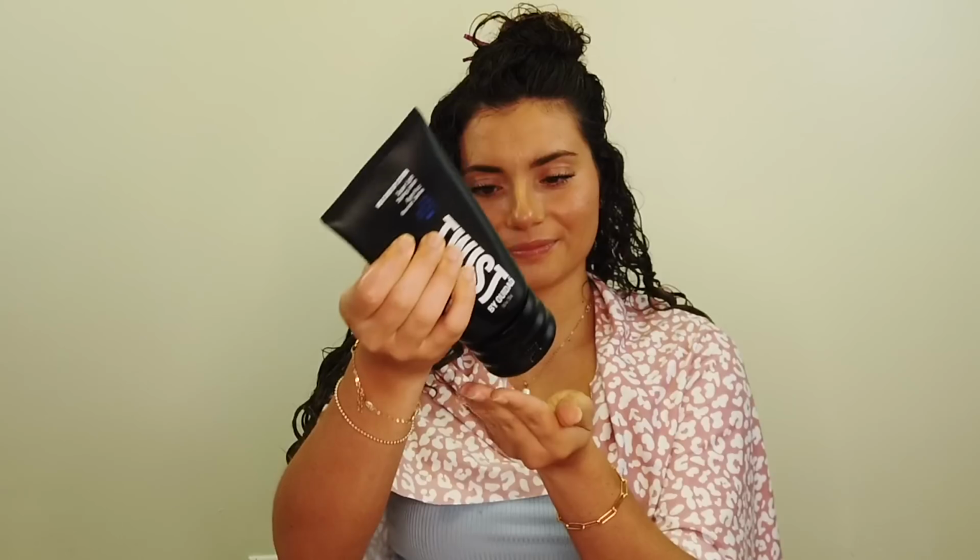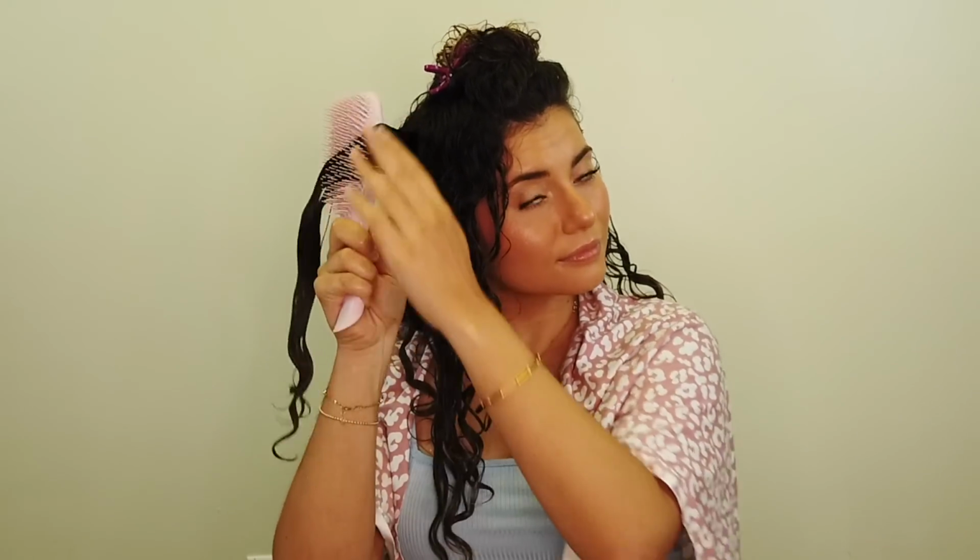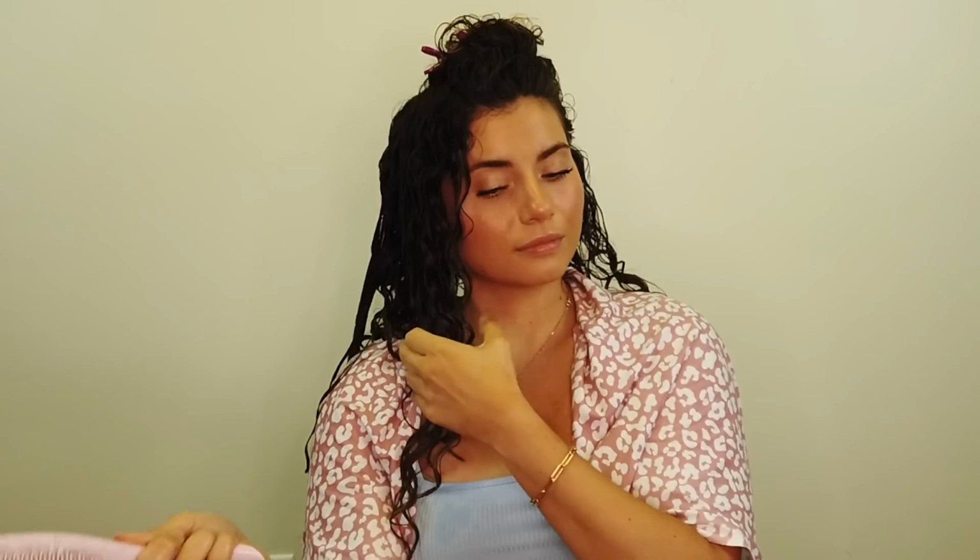And after I've worked through that section with the brush, I always make sure to give it a little bit of a scrunch before moving on to the next. Notice how Amanda just added more product to every section that she has sectioned. She continues to apply more to make sure her hair from root to tip is saturated.